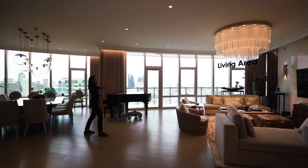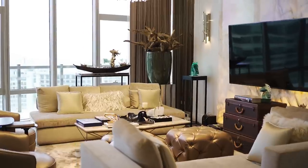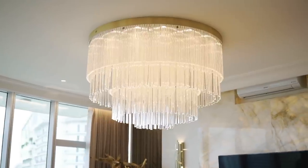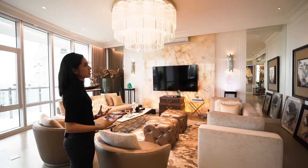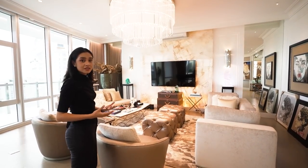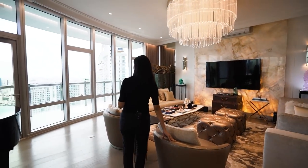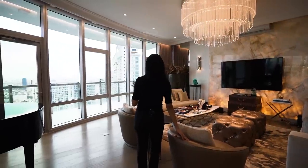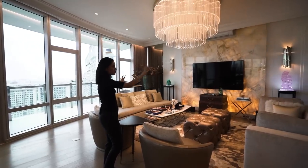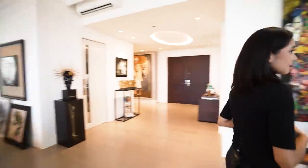You have this gorgeous living area with a chandelier. Now, how many condominium units do you know that can actually fit a full-sized chandelier without it feeling like it's too large for the space? The reason for that is this is an actually big space. Considering this is a condominium unit, with that view, you're really high up, you have a great view of the Metro Manila skyline. It's amazing. And of course, you have a few mirrors to make the space feel even bigger, but it actually already is.